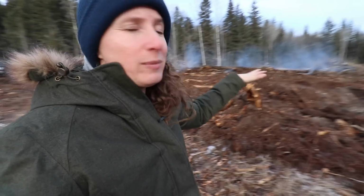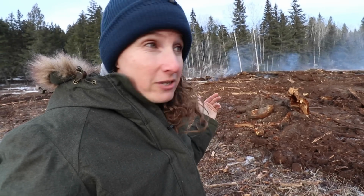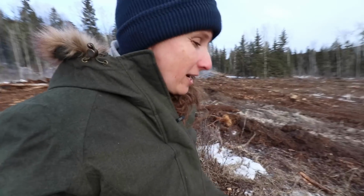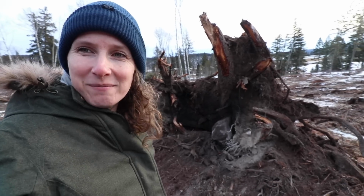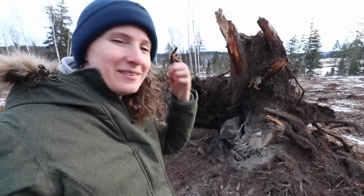Anywhere that's kind of plateaued like this, because we live on a mountain, the plateaued areas we're clearing and hoping to turn into pasture land. But this area right here is what we're working on right now. So check out this stump. Isn't that massive? So how long did you say it took? It took me about an hour.